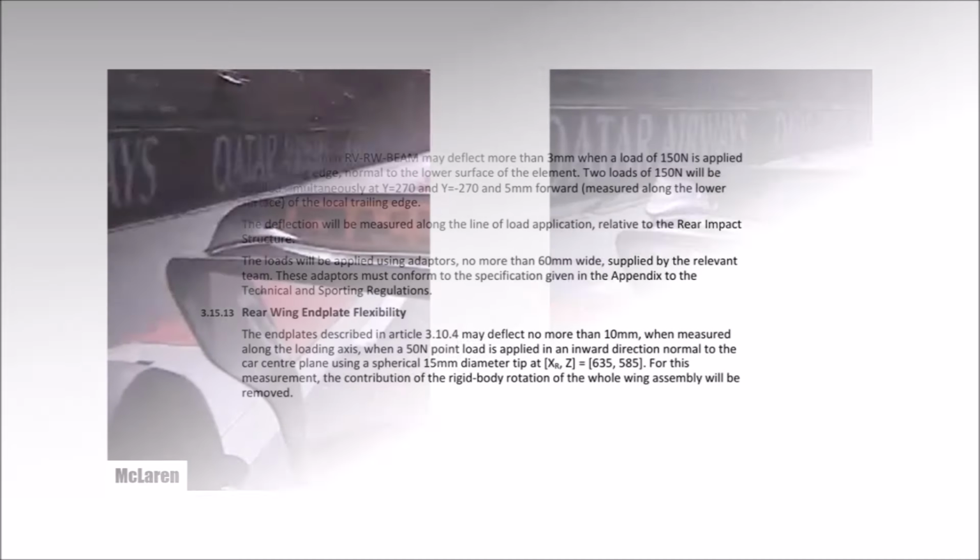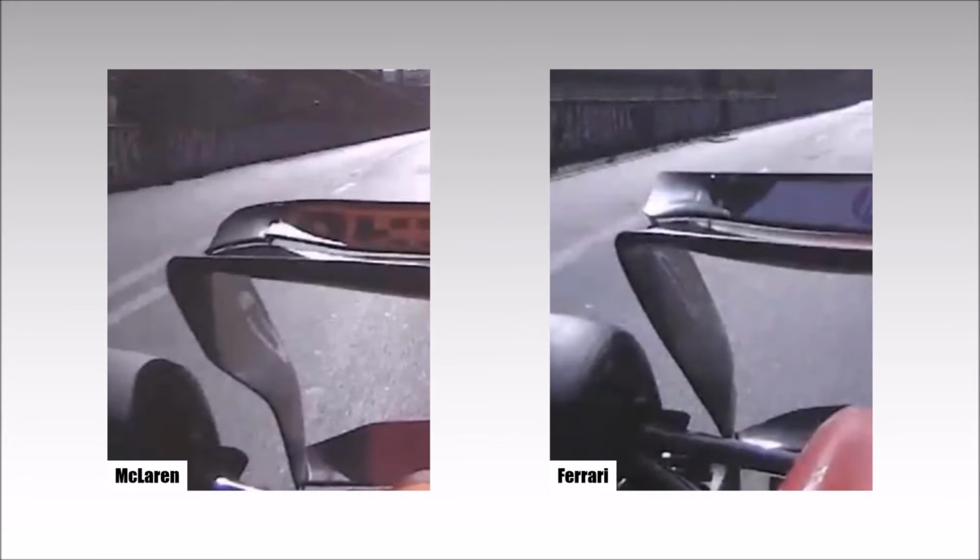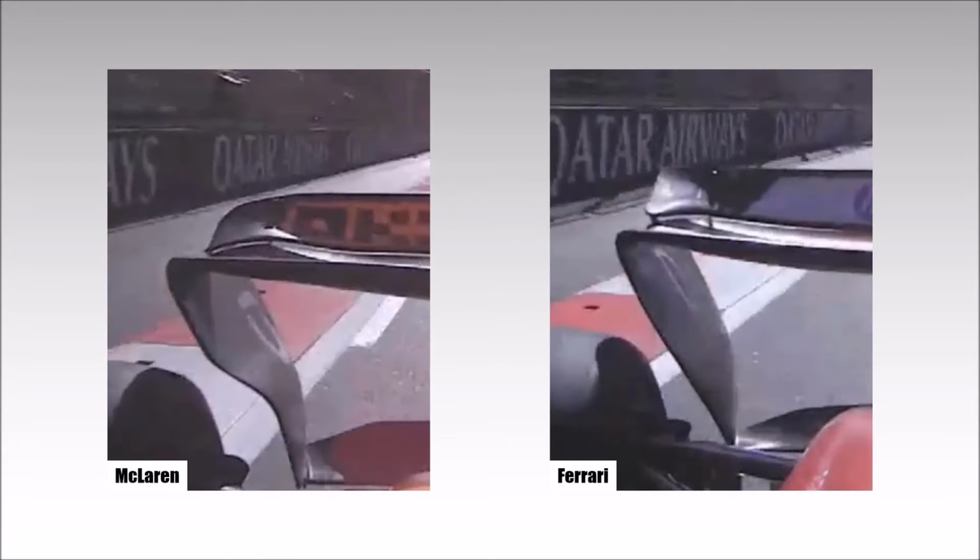Now let's have a look at the wing movements we could see in Baku. You see the McLaren on the left and the Ferrari on the right as a reference. You see that the Ferrari wing is pretty rigid in itself. The beam wing deflects a bit down, and because of the swan neck mounting through the center pillar, the wing assembly is backing off a bit, which is normal.